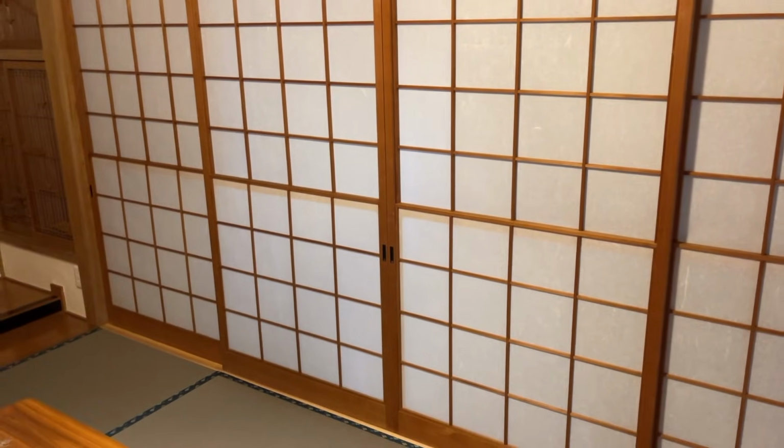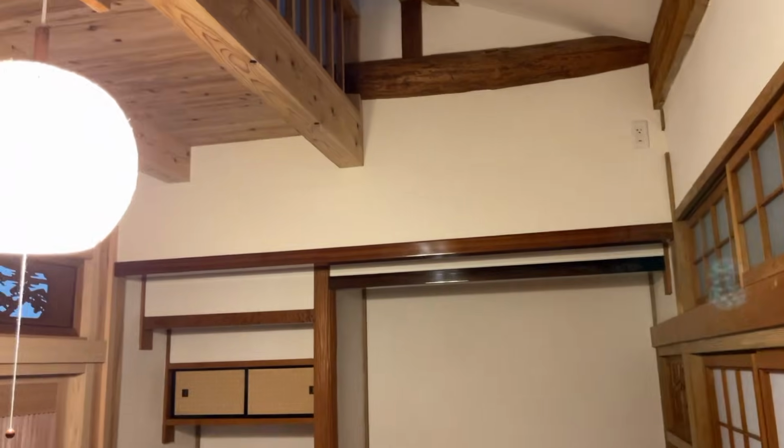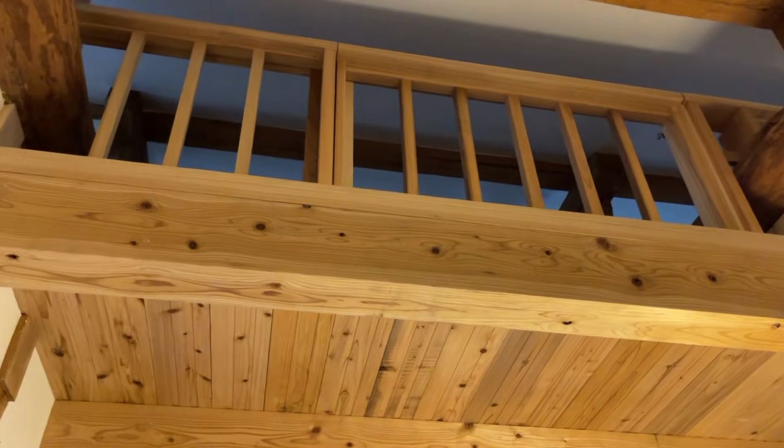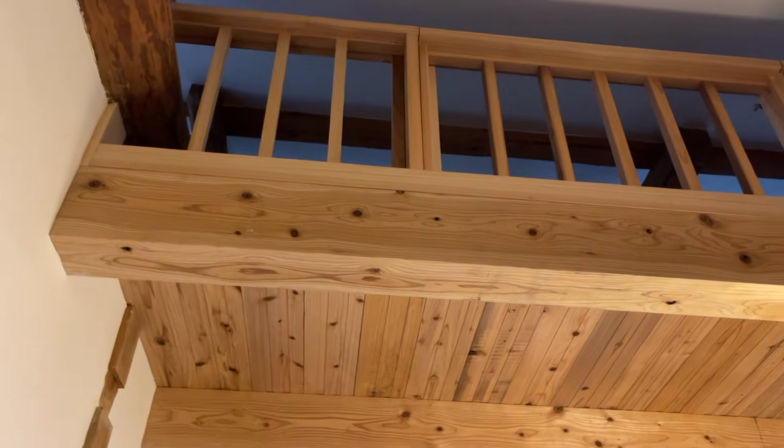With the old paper, you could punch a hole through there if you have kids, dogs, cats. These are called yukimis. The bottom half slides and you can look out. Check out the view of the loft, that's really cool. The granddaughter spent a couple weeks sleeping up in there and they absolutely loved it.